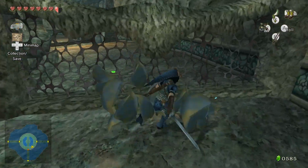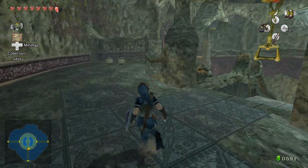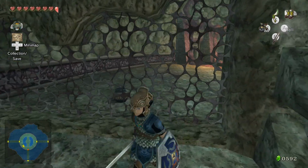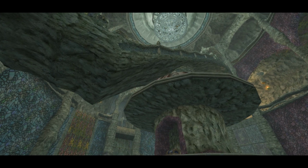And this room. This is pretty much the main area of this dungeon here. I'm not gonna mince my words here. I sometimes tend to get a little lost in this dungeon. There's Ooccoo, whom... yeah.